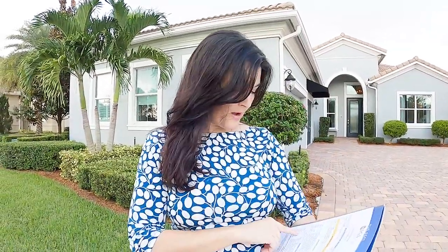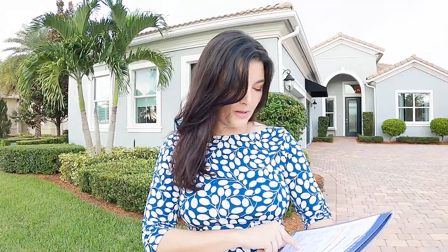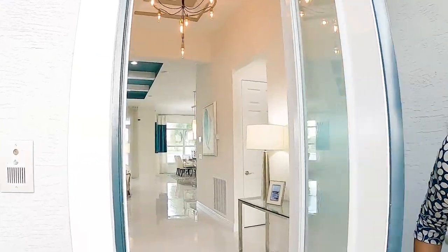All right, now we're in front of the Dulce model. We're about to go inside. This house is 3 bedrooms plus a den, 3.5 baths, and it is $400,990 plus your upgrades and your lot premium. Let's go take a look.